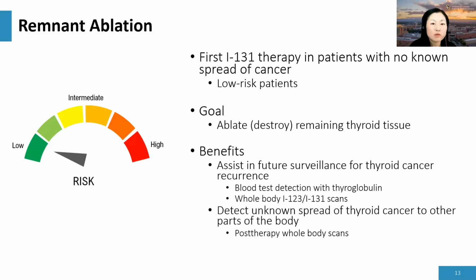to see, if there's any bump, then we know that, okay, it looks like there might be recurrence of thyroid cancer, and it actually prompts further workup. And by getting rid of any normal thyroid tissue left in the body, we're able to drop the thyroglobulin level as low as possible, close to zero as possible, which makes it a much more sensitive assay in the future for us to detect recurrence of thyroid cancer.